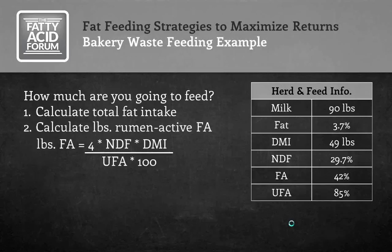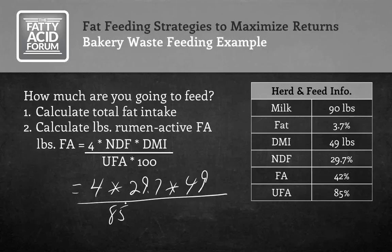Now, it can't be all bakery waste. We have to calculate how much of that can be bakery waste. So you just plug the information into this equation: 4 times the NDF, 4 times 29.7, times dry matter intake, 49, divided by the UFA, which is 85. Now, I got the UFA for the bakery waste by having it analyzed. Times 100. And that will come out to be 0.68 pounds of fatty acid from the bakery waste. It's not pounds of bakery waste, but pounds of fatty acid coming from that fat source.